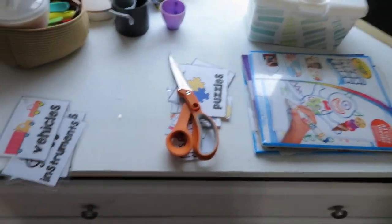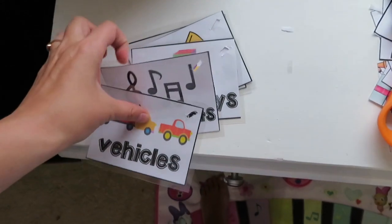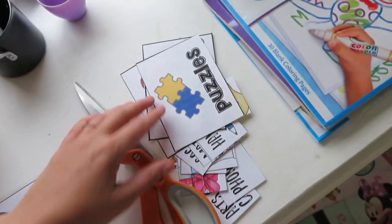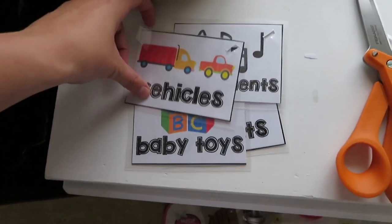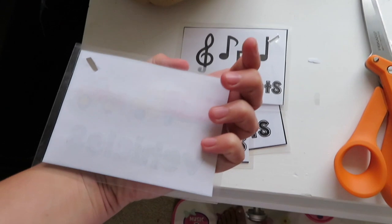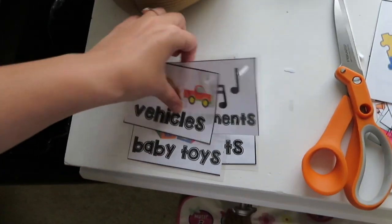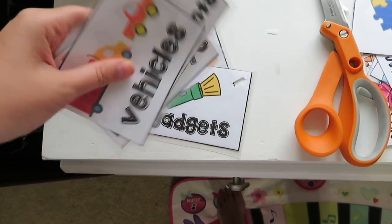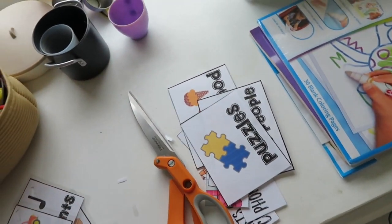Since I'm over here, I'm going to go ahead and show you a few of the things that we're going to be using today. I made these labels. I found them on Pinterest, and I'll try to find them again and link them below. But I found these labels, and here's some more that are not laminated yet. I just laminated these, cut a hole in there, and I'm going to tie them onto the different bins over here to make sure all of the toys are very organized. So I accidentally just bought a pack of 5 laminated sheets, and I need a lot more. So I need to go back to Walmart and get some more laminate sheets so I can finish these.